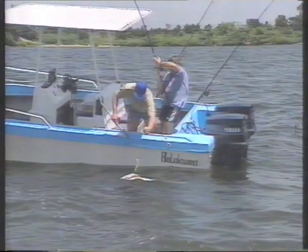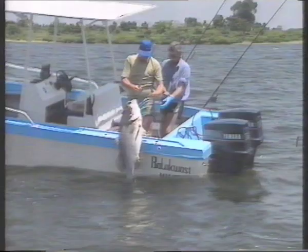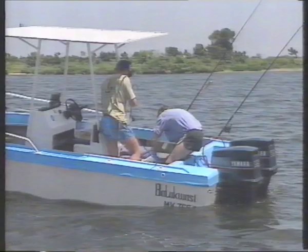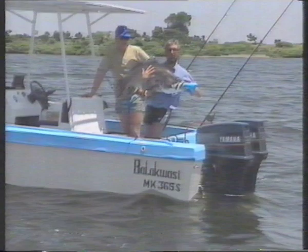Yes. Whoa. Well done. Let's get hold of him. When you've got that, I'll get him off the gaff. Okay. Nice fish. Oh, lovely one. What do you reckon that is? About 50? Good 50. Oh, good 50. How about that then? That's what Nile perch fishing is really all about.